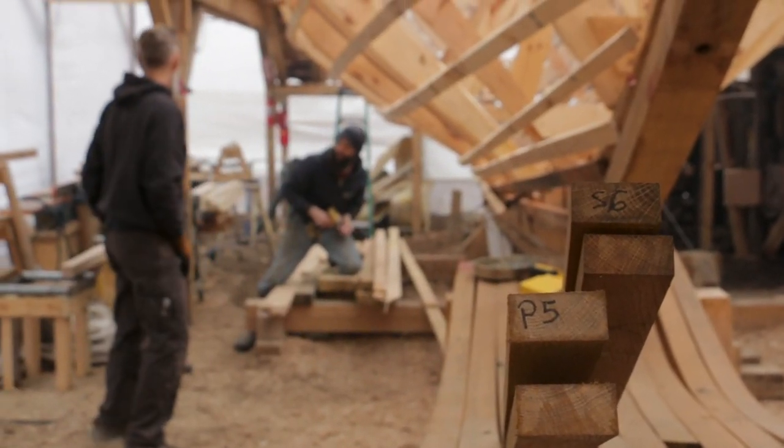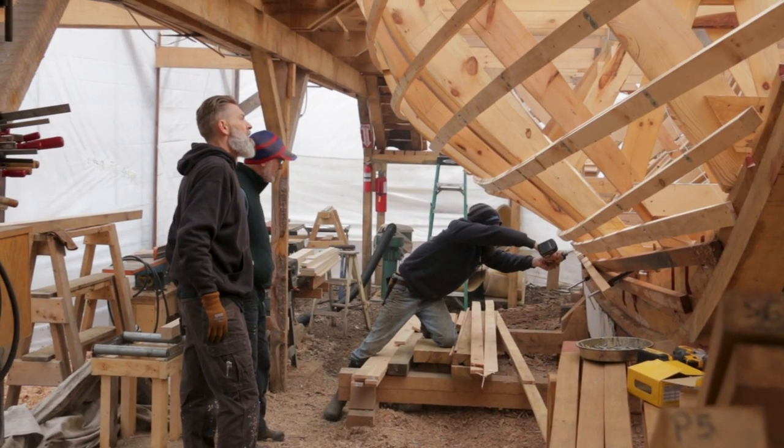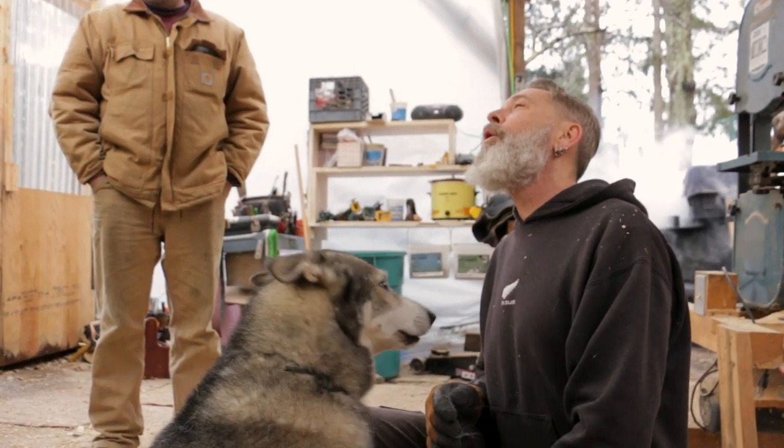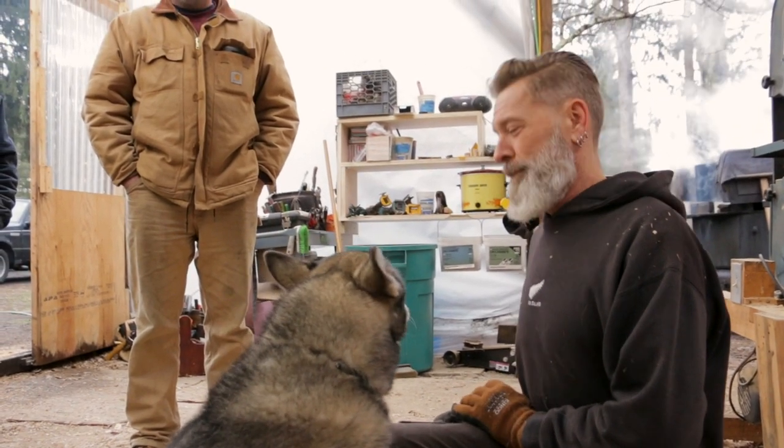We're finishing up the steaming in the frames, and that surely calls for some celebration, right? Are you ready? Oh! Camera shot. Oh! Woo! Oh!